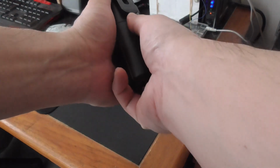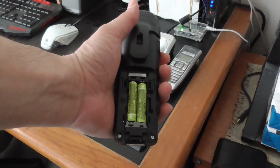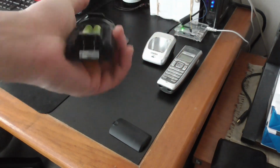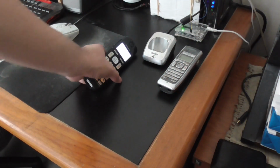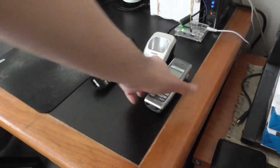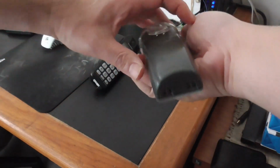And this phone uses, let me see what kind of batteries it uses. It uses 2 AAA nickel metal hydride batteries. I could also use alkaline batteries if I want here. But the first cordless phones that were released in the 1980s used a nickel cadmium battery. And I think this one uses a nickel metal hydride battery or something. Let me check just to make sure.